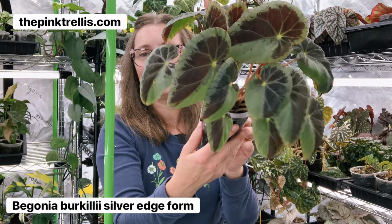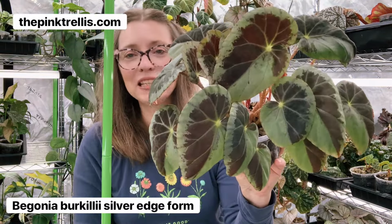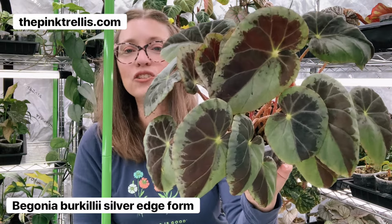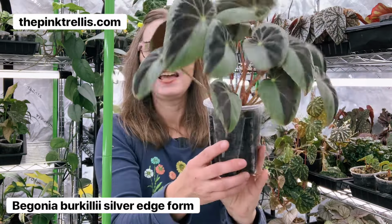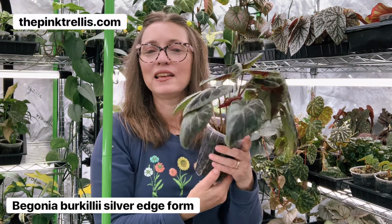Another new one and a big one. So this is, look at this. This is Begonia Berkelii Silver Edge Form. And it's a beast. I was gonna hang on to this one.